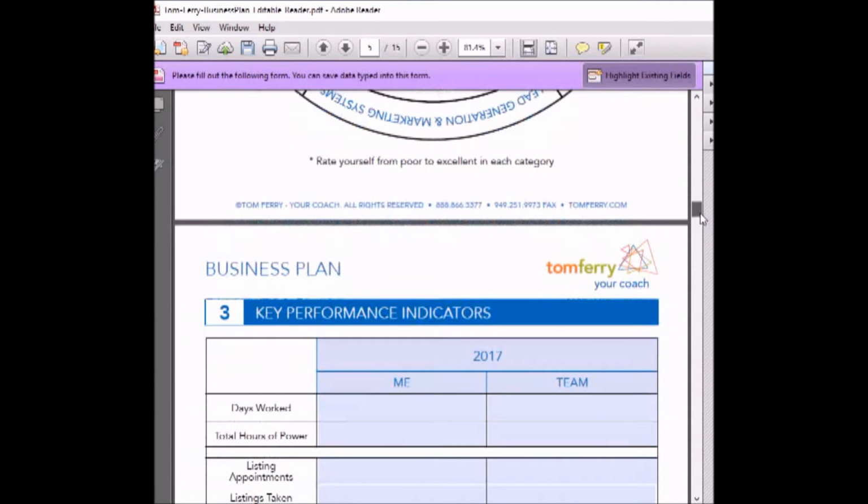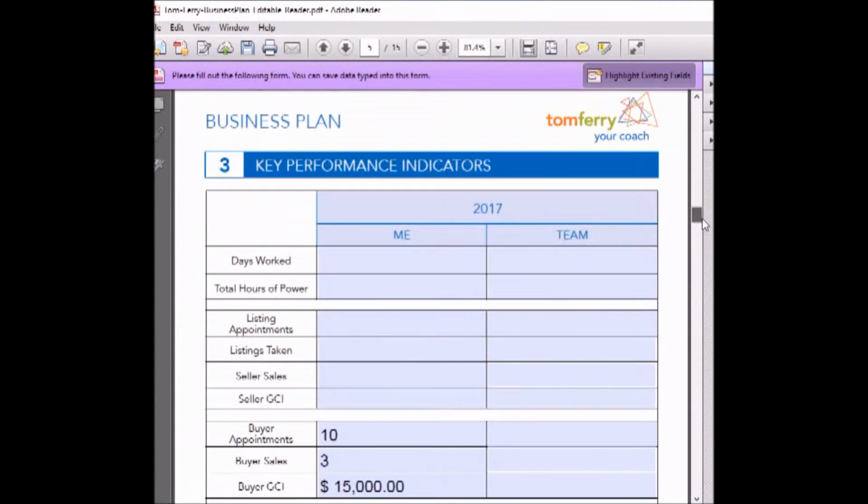Page 3. Now we get down to business. This page should be a realtor's most exciting page to refer back to each month. Here is where you update the number of listings and sales taken, insert your GCI, which is your gross commission income, and watch the bottom line grow.